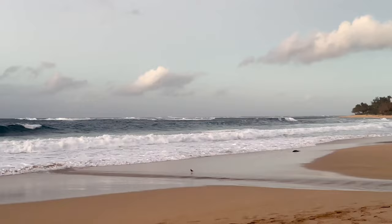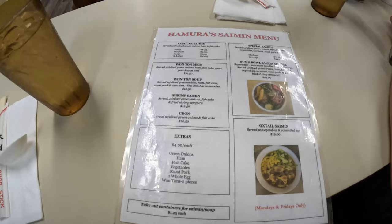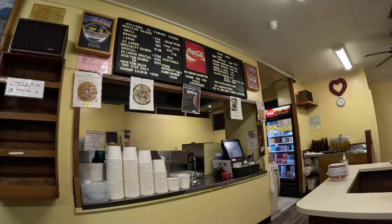For dinner, we stopped by Hamura Saimin. This place is known for their saimin bowls, which is a noodle soup dish usually with simple ingredients: egg noodles, a light broth, topped with green onions and a slice of fish cake.